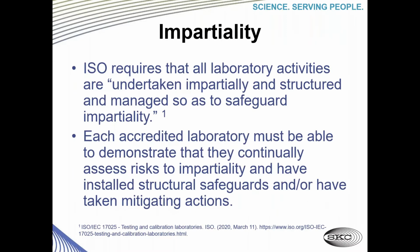So number 1 is impartiality. ISO defines impartiality as the presence of objectivity. ISO requires that all laboratory activities are undertaken impartially and structured and managed so as to safeguard impartiality. And each accredited laboratory must be able to demonstrate that they continually assess risks to impartiality and have installed structural safeguards and/or have taken mitigating actions against those risks. So this is one of the most, if not the most important parts of ISO 17025.